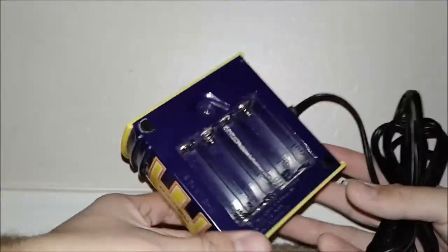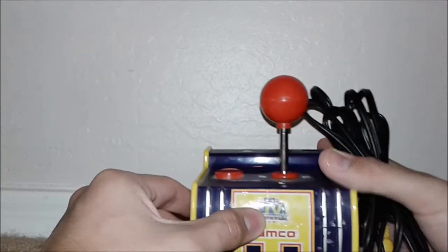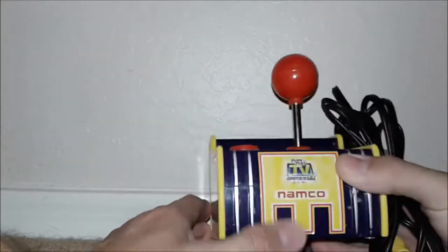The battery cover is missing. You can tell there's a bit of battery corrosion, but honestly, I don't really care. I think this is the last Namco plug-and-play I need for my collection. These are really the only ones I care about.